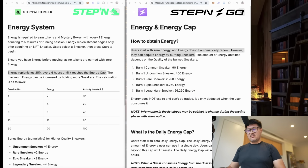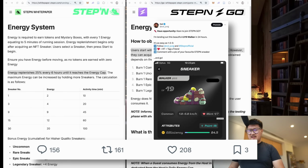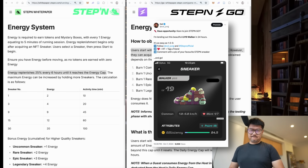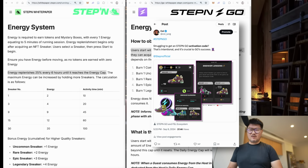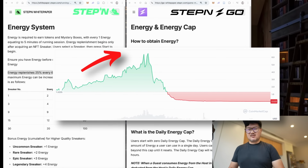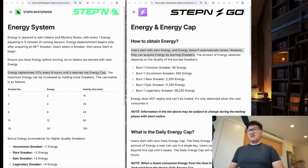So right now, lots of people are actually trying to get into the app. There's a lot of demand for STEPN GO, and many people are finding it difficult to get an activation code. And that's by design, because too many people jumping into a Web3 game at the beginning rapidly drives up the NFT prices, the game token prices, and eventually things come crashing down. FSL is very keen to prevent this classic overheated economy problem in STEPN GO.